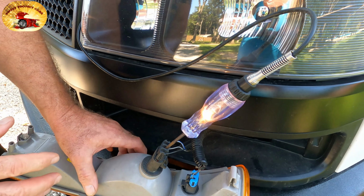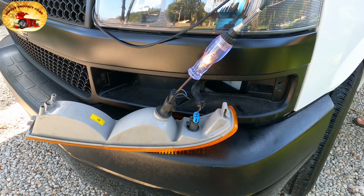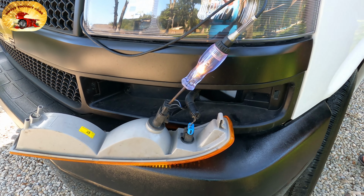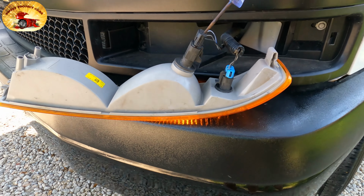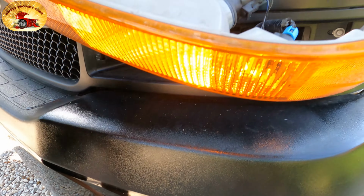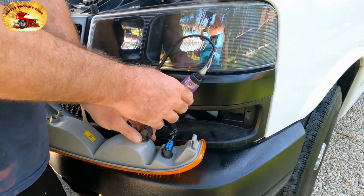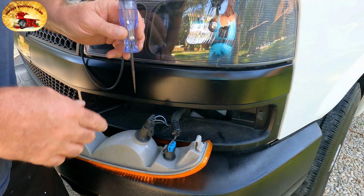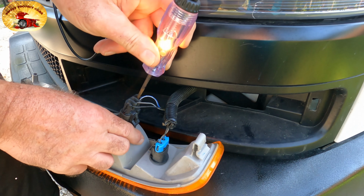Now, watch as I do this. Watch it, it'll start flashing fast. Okay, you see it flashing fast down there? That's called a hyper flash. And to find that wire, stick it in here. There it is.